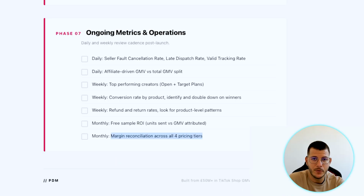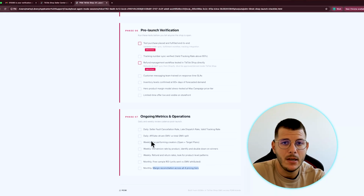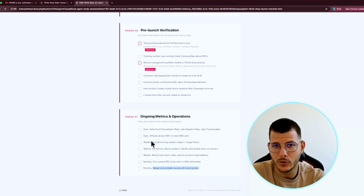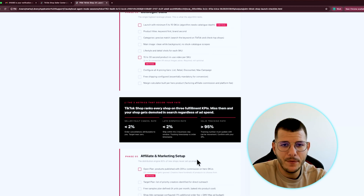Margin reconciliation across all 4 pricing tiers. Making sure that you have the correct pricing strategy on TikTok Shop is extremely important. You need to give up some margins, obviously not to bleed, but pricing too high will mean that you're losing to your competitors, which is something you don't want to have. So this is the full checklist.